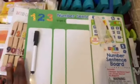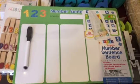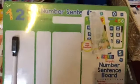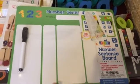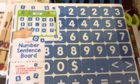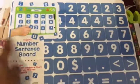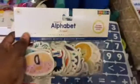Okay, when I first started going to the dollar spot, I didn't see this, but this is a number sentence board, and I only picked up 2 of these. These are $3. I'm going to use this in small group instruction. So I would either have a child or the children make a number sentence and we discuss it together. I would use this for modeling. The second one would be for anybody else working in my group who is working with a small group as well.